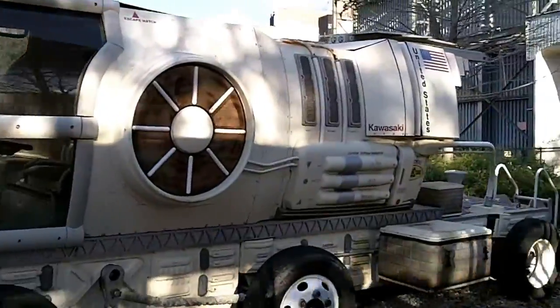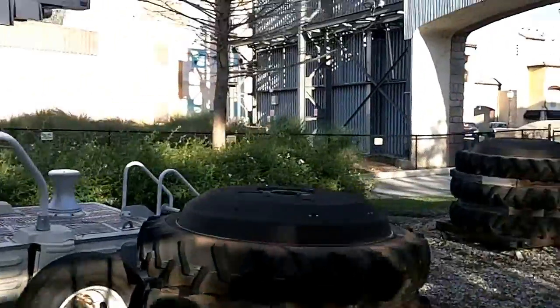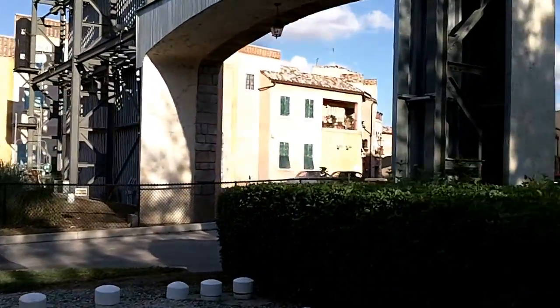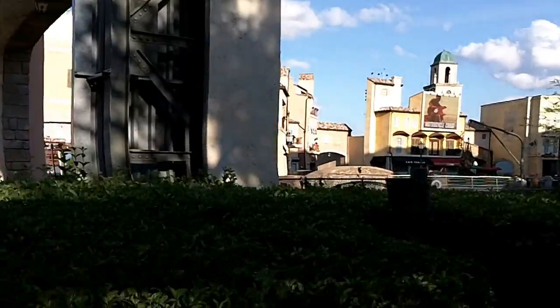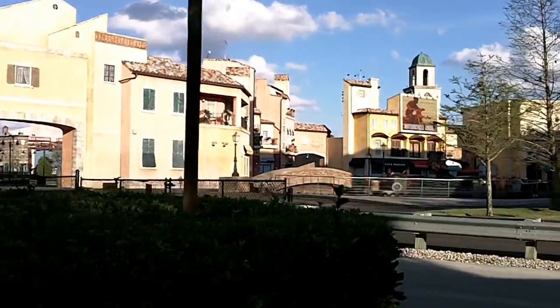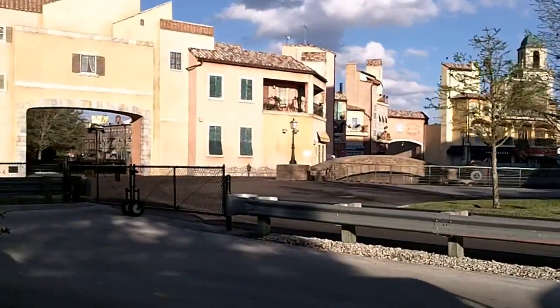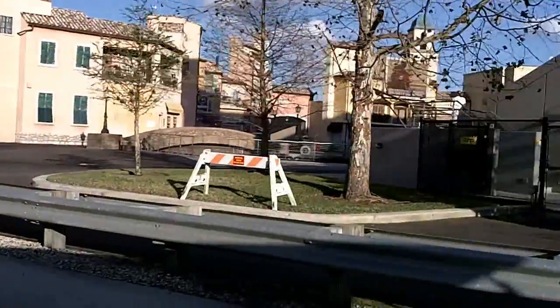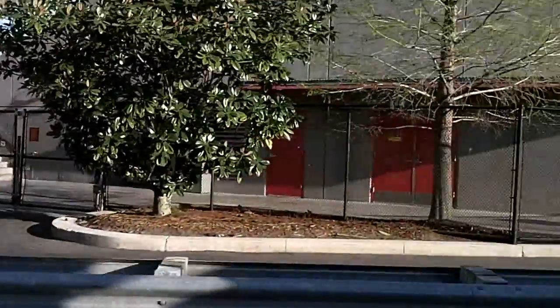We're now passing by the sets for our lights, motors, action, extreme stunt show. On the left, you may catch a glimpse of the Mediterranean fishing village that sets the stage for this thrilling attraction. We'll get a closer look at it soon, but for now, we're approaching one of the largest standing sets on our back lot. It's over on the right. It may not look like much from this angle, but it's pretty spectacular on the other side.